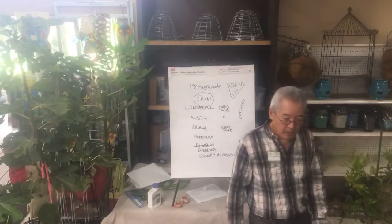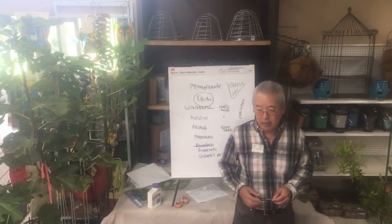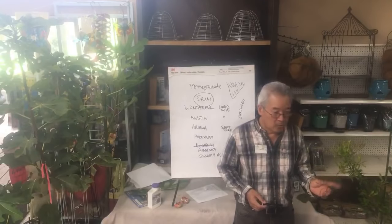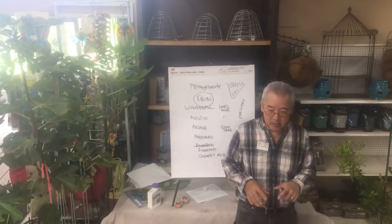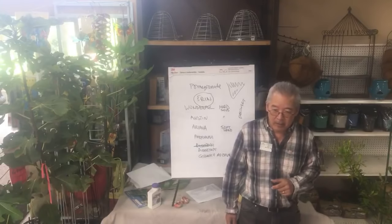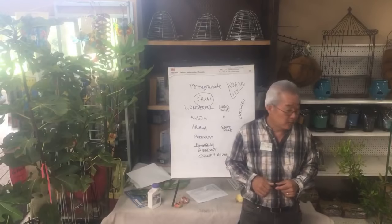They will drop their leaves if it gets cold enough. We haven't had a winter cold enough for these to drop their leaves. Now my neighbor who grows this says they've got rats in their yard. To protect the fruit, they just wrap the top of it in aluminum foil so the rats can't figure it out. The top half is covered in aluminum foil.